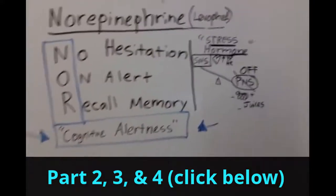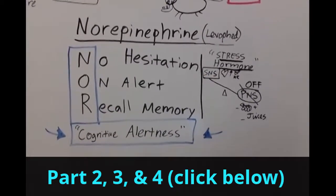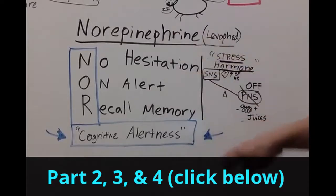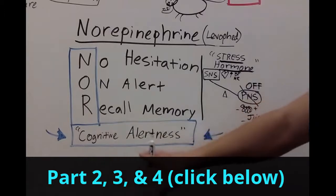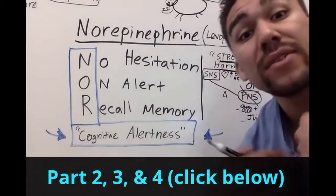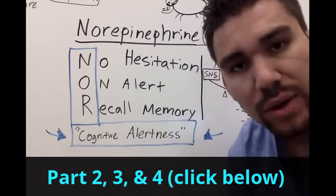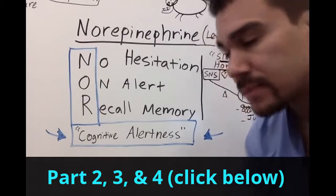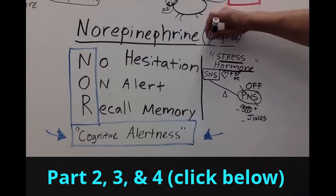That's why with norepinephrine, a big thing with that is hypertension with our norepinephrine drugs. Especially our MAOIs, we have a big, huge blood pressure alert. So, norepinephrine also controls your cognitive alertness. So, if someone is dying and we're going into shock, usually septic shock, or it can be other types of shock. Now, norepinephrine is one of the last line drugs we use.